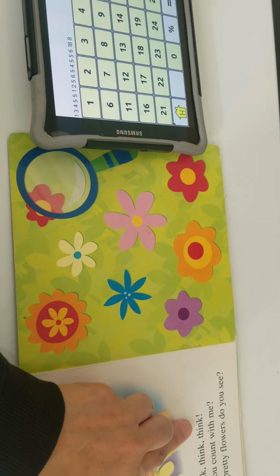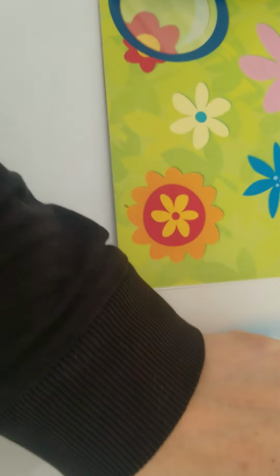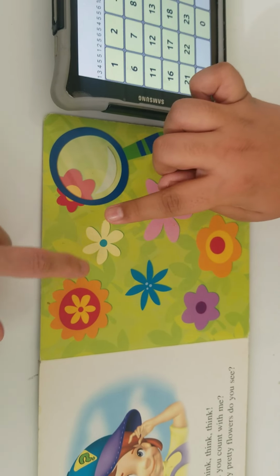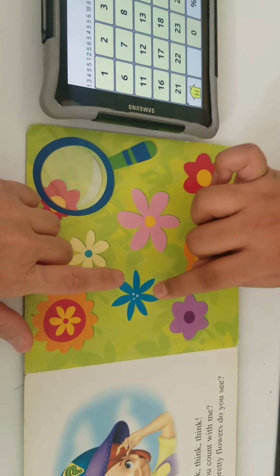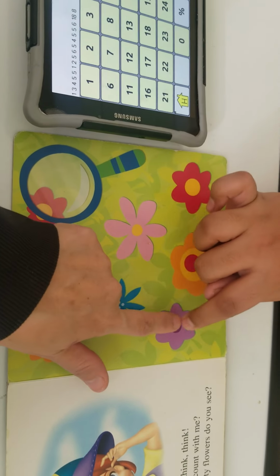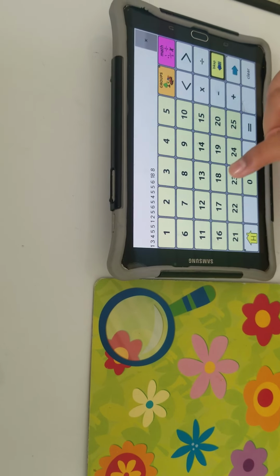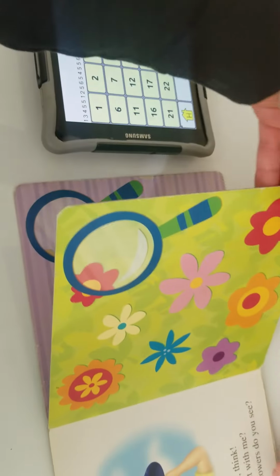Think, think, think. How do you think? Like this. Think, think, think. Can you count with me? How many pretty flowers do you see? Can you count the flowers, Keshav? 1, 2, over here. 3, 4, 5, 6, 7, 8. How many flowers? 8. Good job.